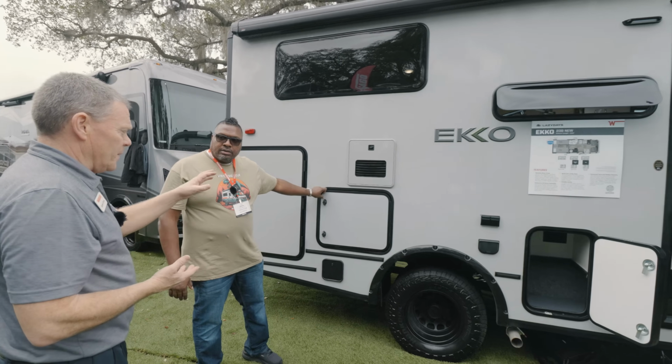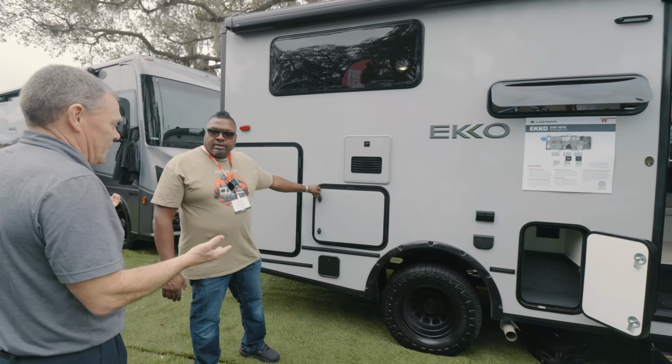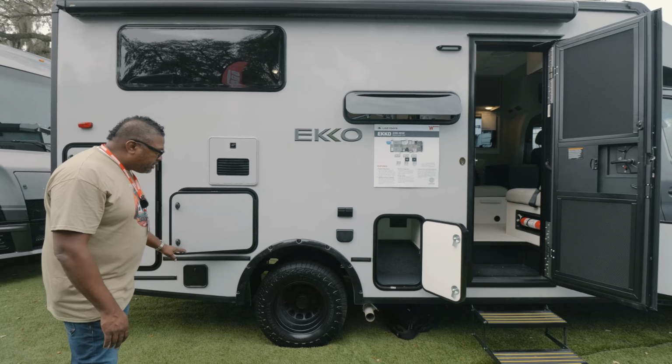And I would say also remember this one doesn't have the generator, it has the upgraded battery. The appliances that we talked about sip propane, so you're going to go a really long time on those. And it's available in a lot of places. You can get it from Walmart, you can get it anywhere. Lots of different places.